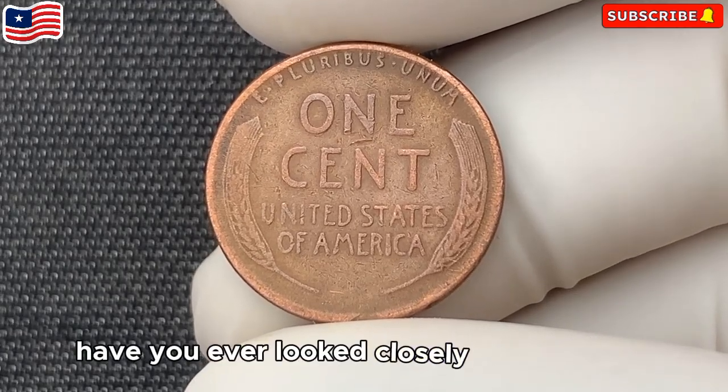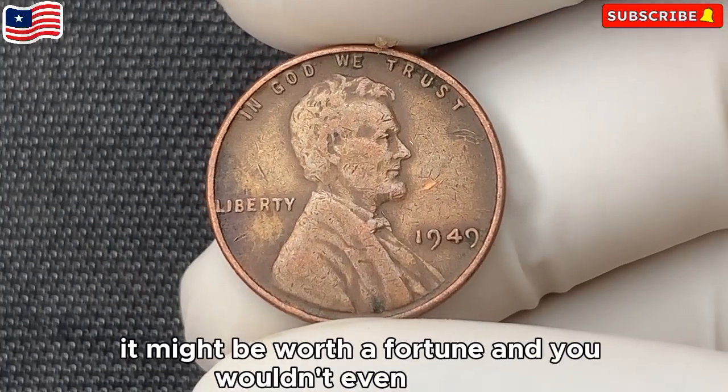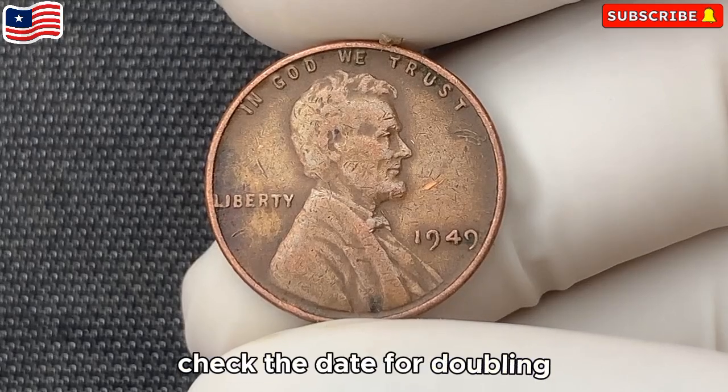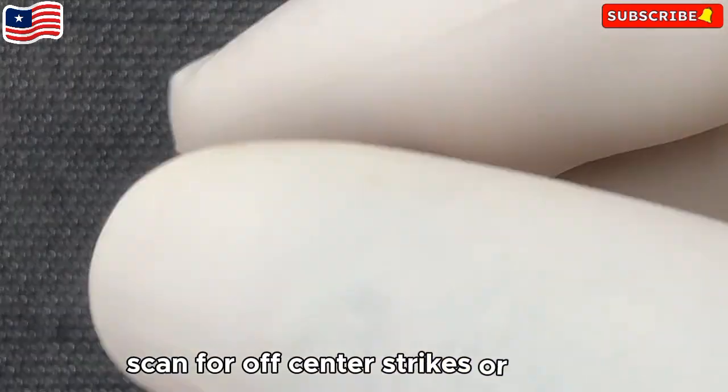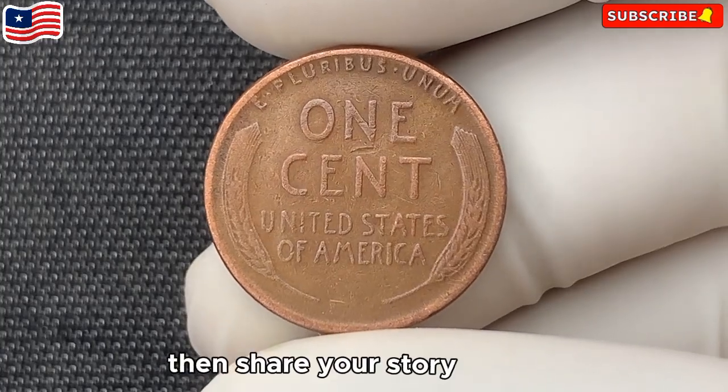Have you ever looked closely at your 1949 penny? It might be worth a fortune, and you wouldn't even know it. Get that magnifying glass out, check the date for doubling, scan for off-center strikes or cracks, and don't underestimate what's in your hands.